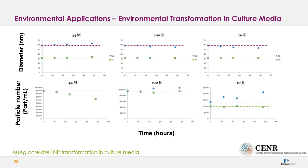So if you operate at those low particle concentrations, you are completely having a different behavior of those nanoparticles in that culture media than when you were doing your studies at an elevated concentration. So it's very important to get that understanding about the importance of using single particle ICP-MS when you're doing environmental studies.